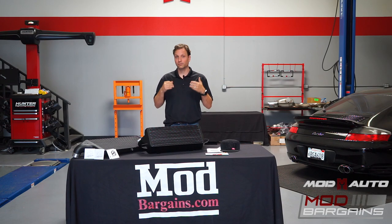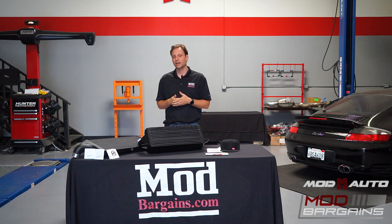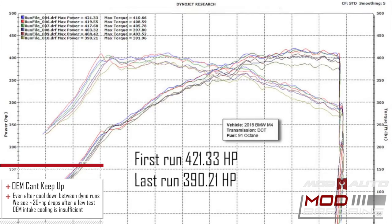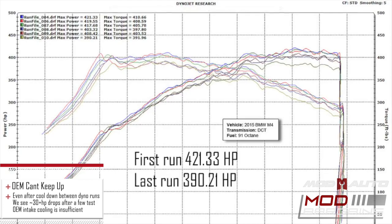And then I said, you know what, we still want more performance. There's a lot of guys who are pushing more horsepower, and we still want more performance, better cooling. We want our cars to be more reliable. And on the dyno, we've seen the numbers. We see huge number drops. So I'm telling him, hey, we really need this product.